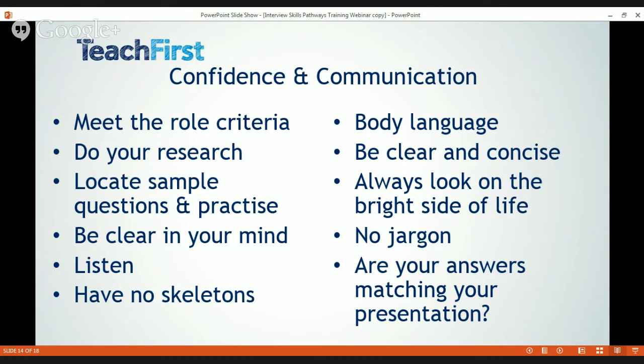The reason that you've put that application in is because you believe you will do extremely well in that role and perform excellently. Do your research before interview. It really helps with your confidence on the day. And locate sample questions and practice, and practice, and practice. The more clear you are in your mind, the more clear and concise your answers will be.